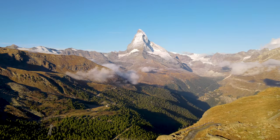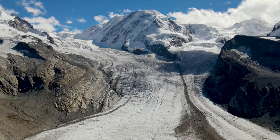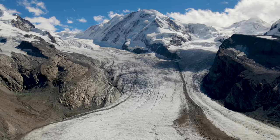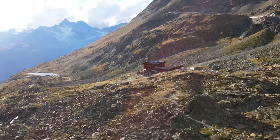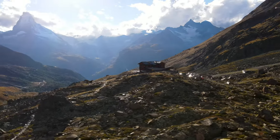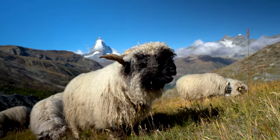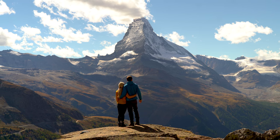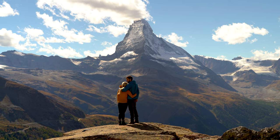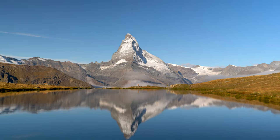Reduced gondola fares, sunrise reflections of the Matterhorn, a massive glacier, the perfect combination of hiking and trains, a backcountry hut with unbelievable Matterhorn views, a free mouth-watering four-course dinner, and if you're lucky, the chance to see the famous Zermatt black-nosed sheep. In this video, we are going to walk you through everything you need to know about this beautiful hike in Zermatt that combines the Fluhalp Hut, the Five Lakes Trail, and the Gorner Glacier.